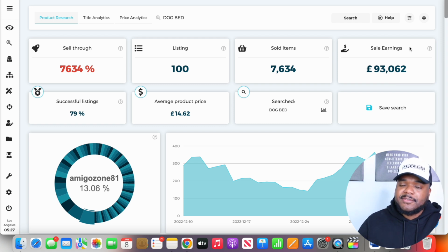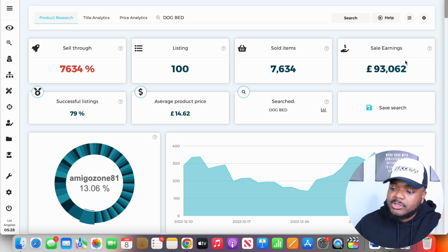And I'm sure that you guys can definitely agree that that's a lot of money to be spent on just one particular product. We can also see that over 7,000 individual units have been sold, and this particular item has a 79% successful listing rate, which means that if you did want to sell this product specifically on eBay, you've got a 79% chance of being successful.